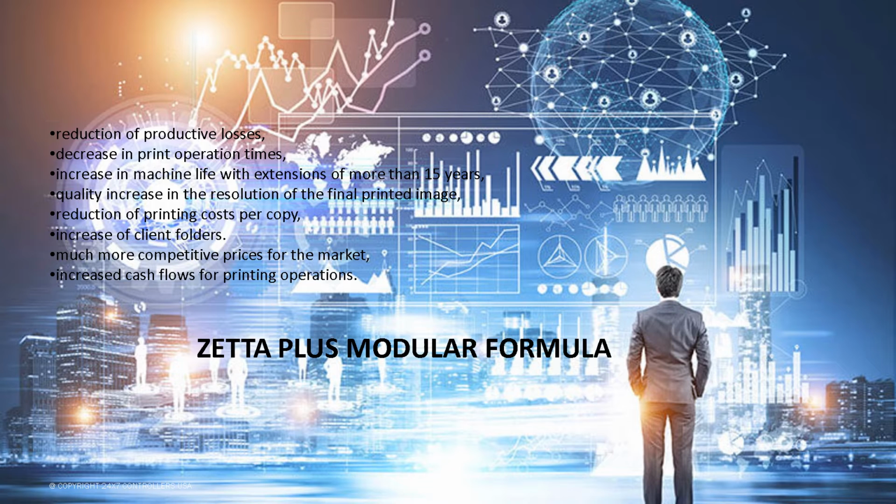Formula for modular Zeta Plus implementations. The formula resulting from these modular investments in the Zeta Plus platform will bring the following results instantly. Reduction of productive losses. Decrease in print operation times. Increase in machine life with extensions of more than 15 years.